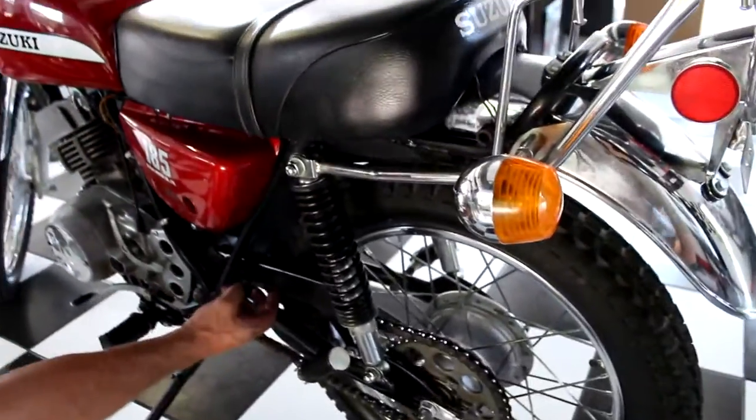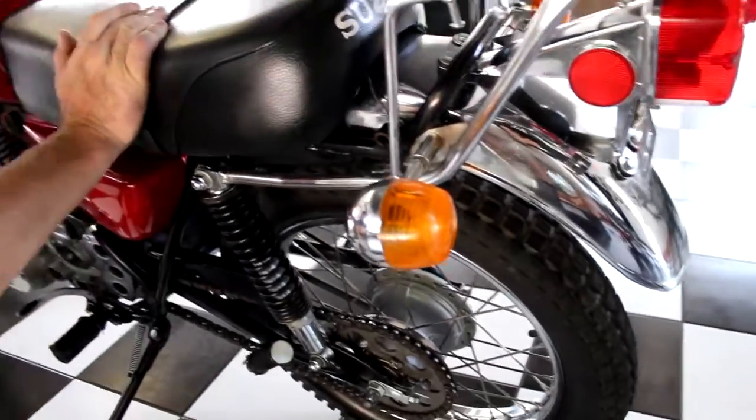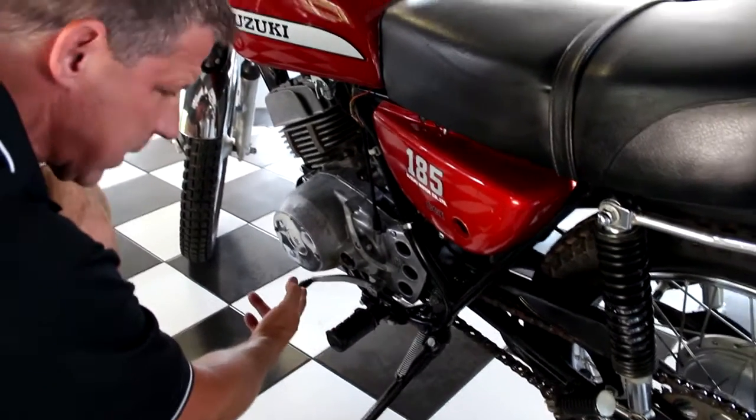The chain appears to be in excellent condition, as do the front and rear tires. They have quite a bit of tread on them, and you can just tell this bike wasn't ridden off-road. The original 42-year-old rubber pegs are in mint shape, as is the shifter.